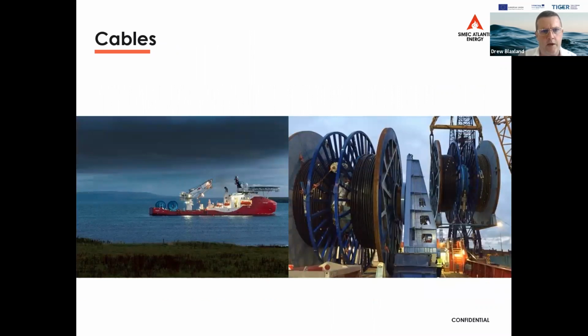And installation of those cables, we have our own installation team, and we manage local assets such as vessels. So Atlantis has their own offshore operations team. We've now installed probably more turbines than most, and we do installation for other people's turbines. So we tend to manage our own installations. However, we still require local vessels and local contractors.